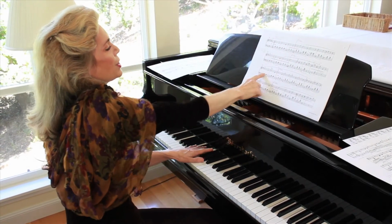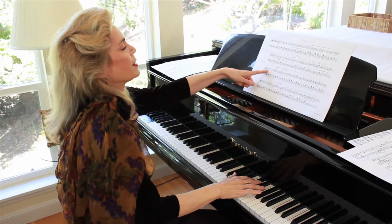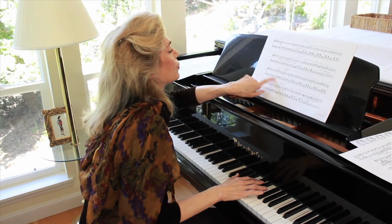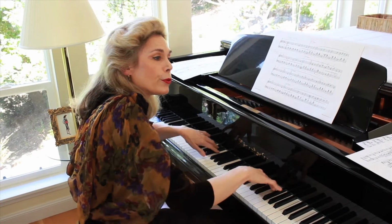To A flat major, and this time our right hand has a wonderful variation with these grace notes which need to be played on the beat. So the way I teach this, your fifth fingers play together.